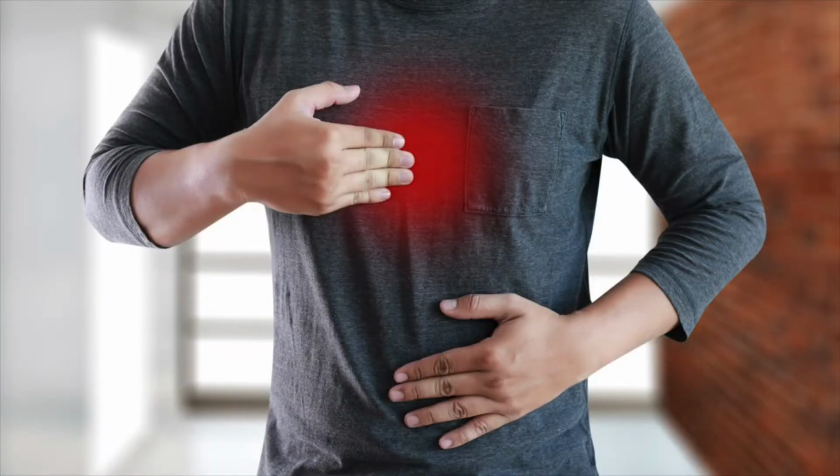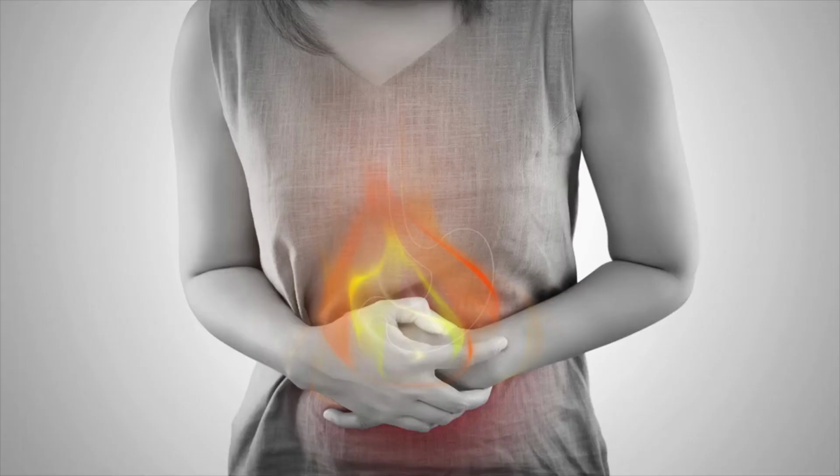Some of the facts that are very important in GERD are that there are more patients than we think that have GERD. It's estimated that even if you have GERD symptoms once a week, it does increase the chance of esophageal cancer. So it is really important for us to try to minimize that progression to esophageal cancer by early detection and treatment.